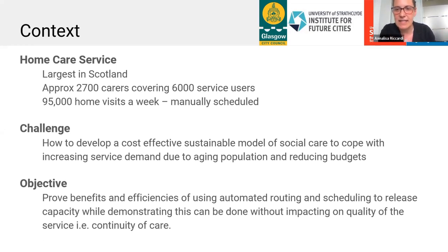So they came to us and asked, is it possible to optimize the scheduling with respect to how we are doing things nowadays, because we are having an increased demand. What we wanted to demonstrate was the use of efficient automatic routing and scheduling algorithms to try to unlock more resources and deliver more services with their current workforce.